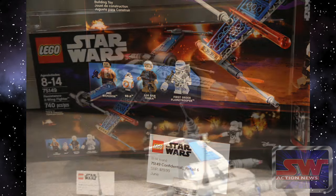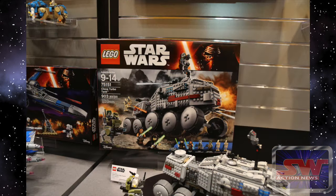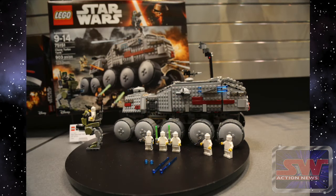There's a character I never thought would get a toy. No. A First Order Flame Trooper. But even the prequels are getting a little bit of love here. There is a clone turbo tank coming, and that thing was a lot of fun.